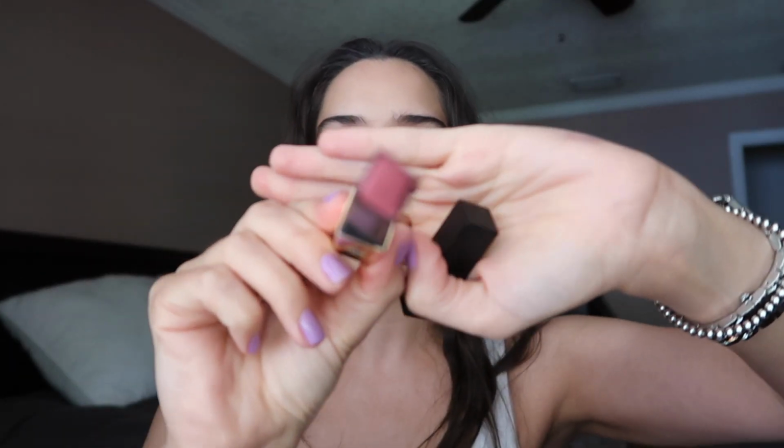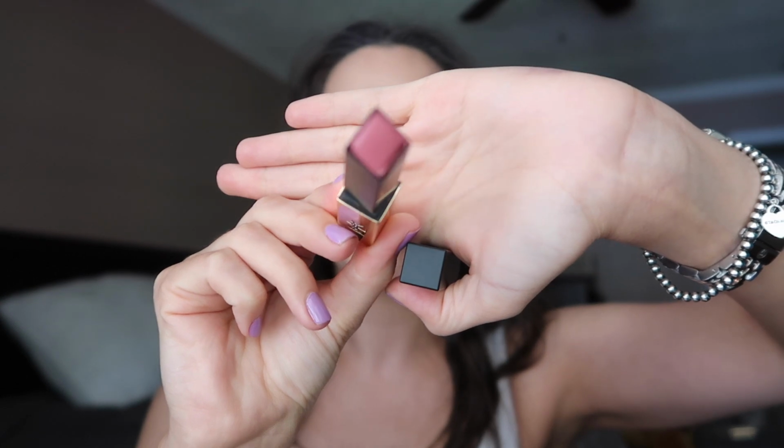Since this is, see how it's like a diamond shape? The way that they have the bullet set in the lipstick, it dances around too much when you're applying it, which caused this lipstick to break halfway. Now, I was able to shove it back in and only bring it up in very tiny, minuscule amounts and use it that way so that I didn't have to throw the entire thing away. But it was a pain.